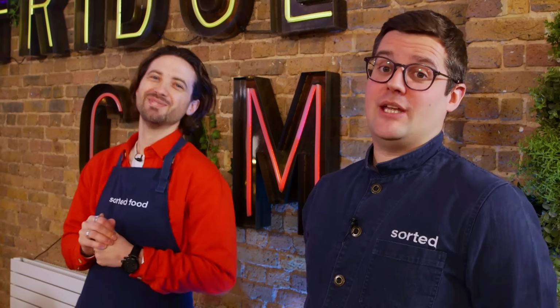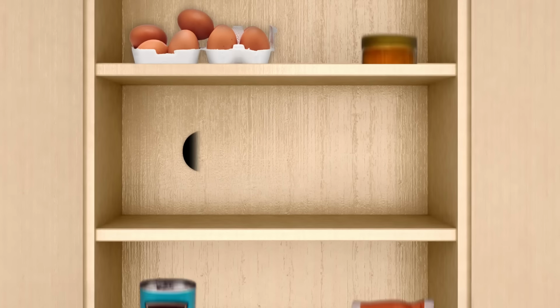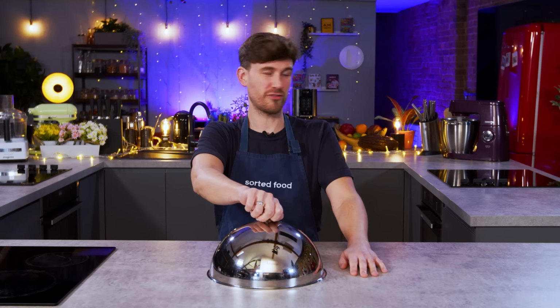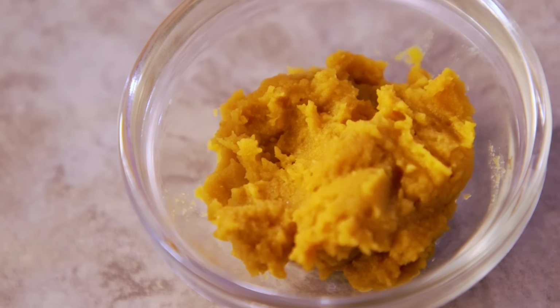Yep, so myself and the other 2 chefs, Kush and Ben, have come up with a list of simple store cupboard ingredients that we quite regularly use to take our cooking up a notch. The first of which is under the cloche. I'm going for Ebbers. Ta-da!